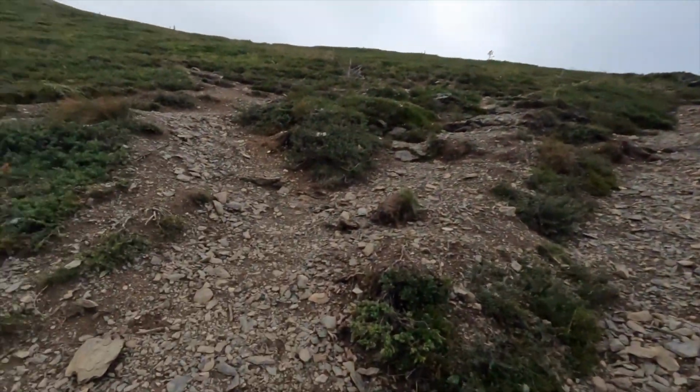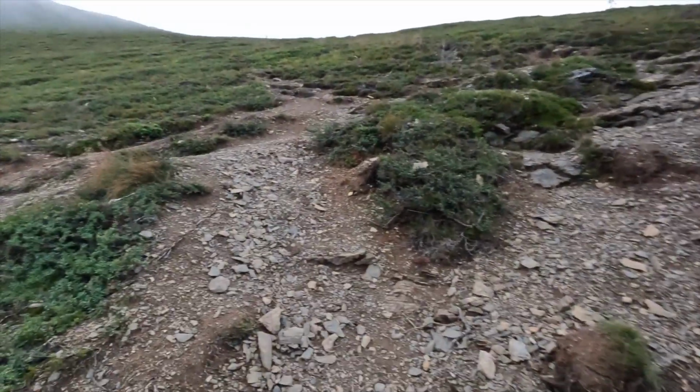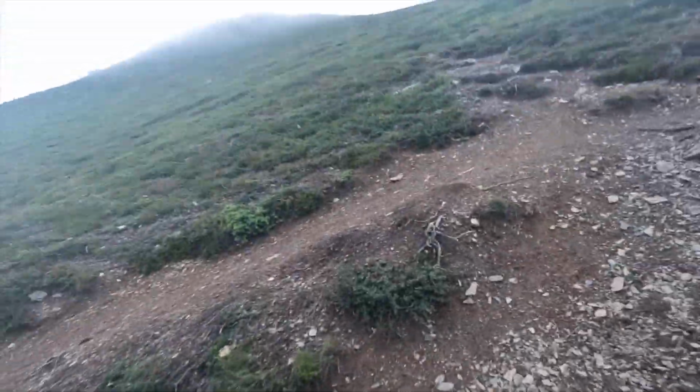I'm working hard. Some points are really steep, but we're getting there. You see how much we climbed just in a few minutes.